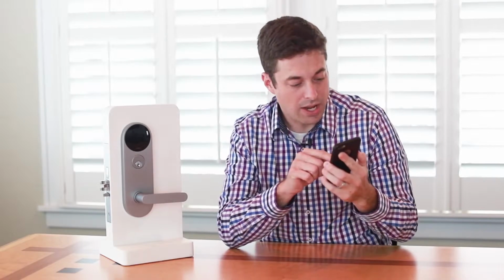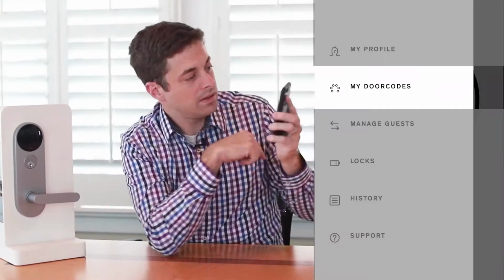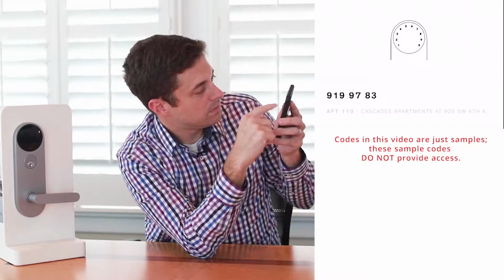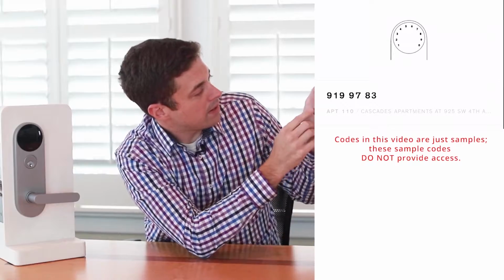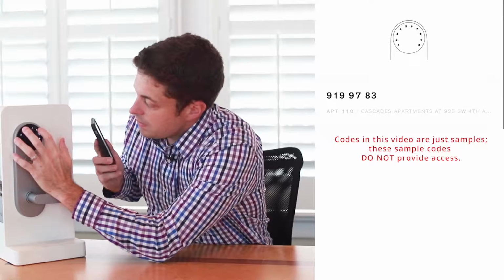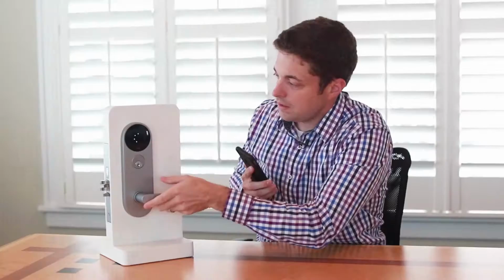There's a third way that you can use Latch in order to get into your apartment without a key, and that is to use a personalized 7-digit code that will be issued to you on move-in. And conveniently, you can even find your code in your Latch app by going to the bottom on the menu screen and tapping My Door Codes. And right there is my door code. So tap the screen one time and type in your 7-digit code. And I've gained access to my Latch.